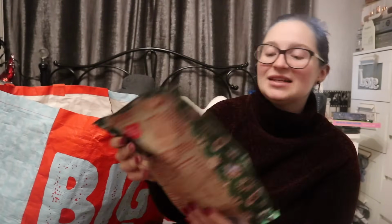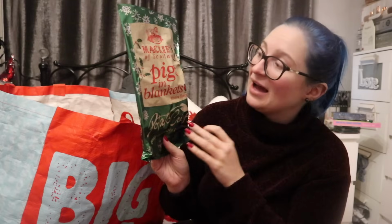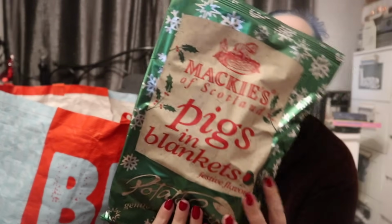And I've just found another bag of crisps. These are a returning favourite. We have had these before. These again are Mackies. Oh, they're a bit squashed. They've been squashed under me bleach. Okay, we've got a very flattened pack of Mackies of Scotland Pigs in Blankets festive flavour. So as I say, this is the same brand who do the Boxing Day curry. But they're just a bit more squashed. Maybe I didn't pack it as good as I thought I did.